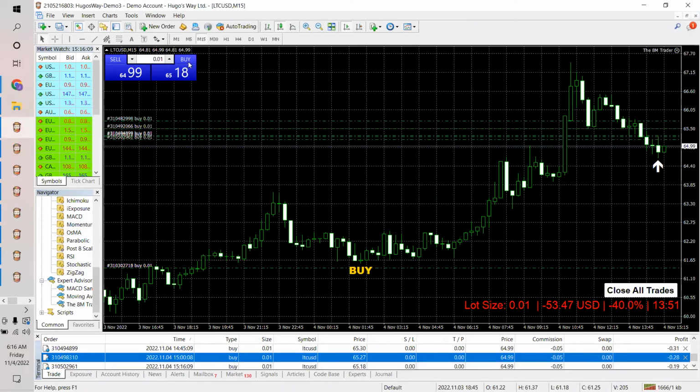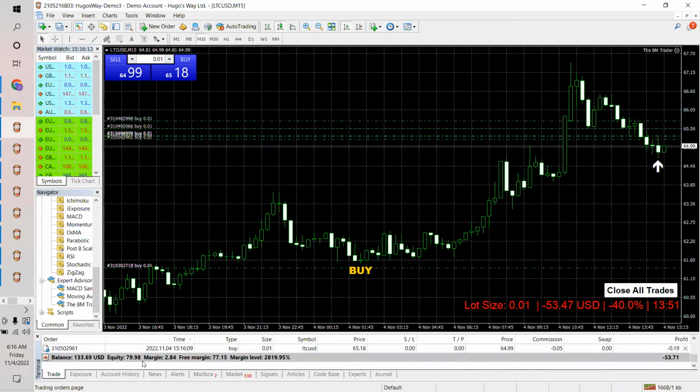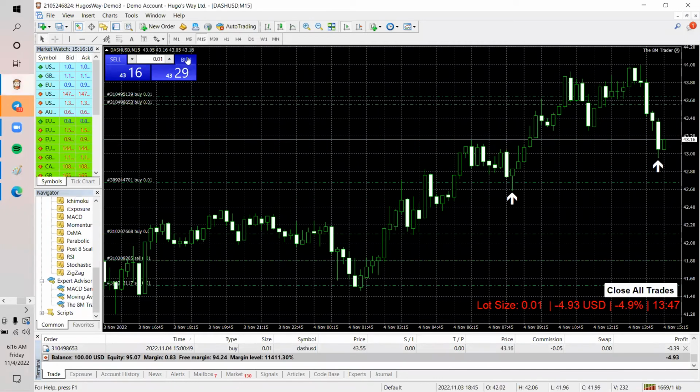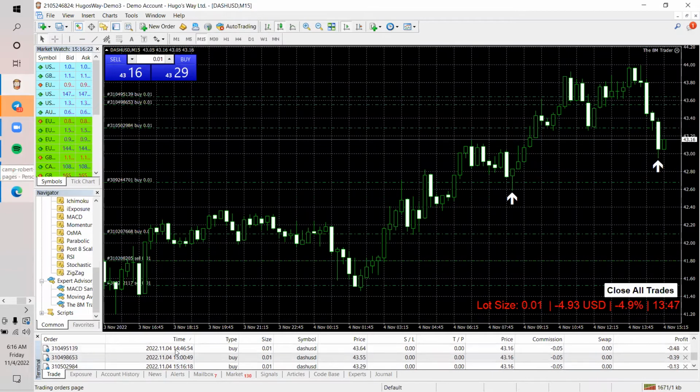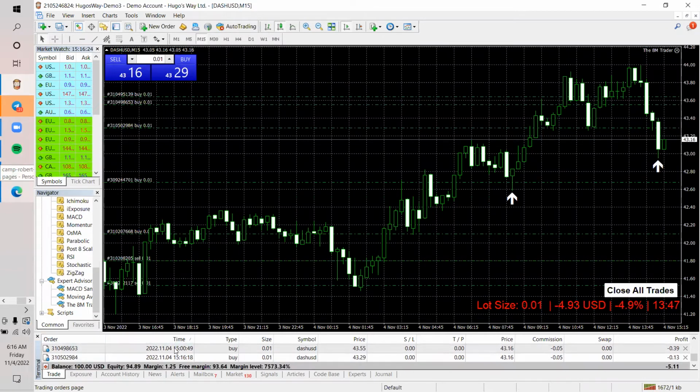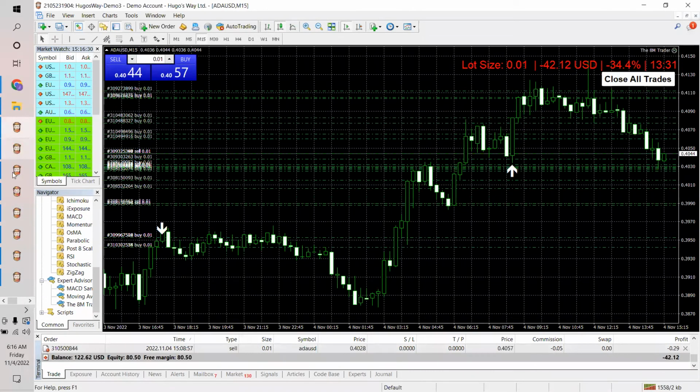All right, everybody, I'm going to take a buy trade on LTC. So we've got 5 buy trades for LTC. Taking a look at Dash, we're also going to take a buy trade out on Dash. So we've got 3 buy trades on Dash, and then 5 buy trades on LTC.